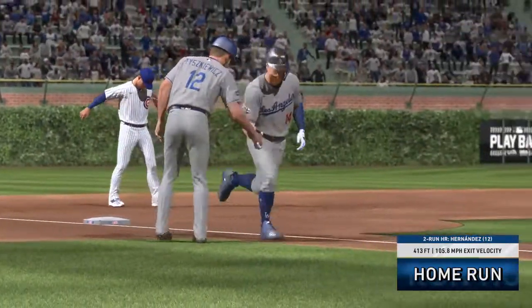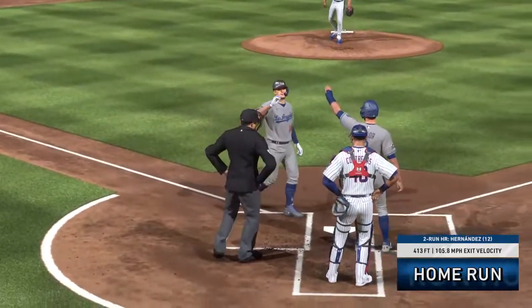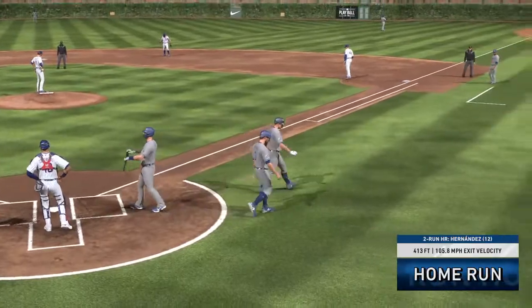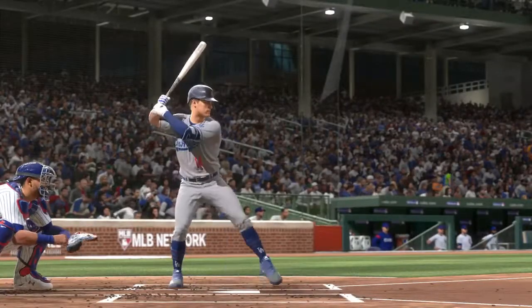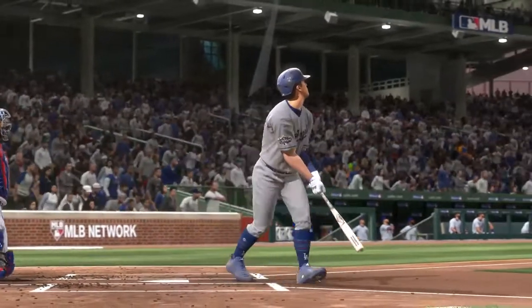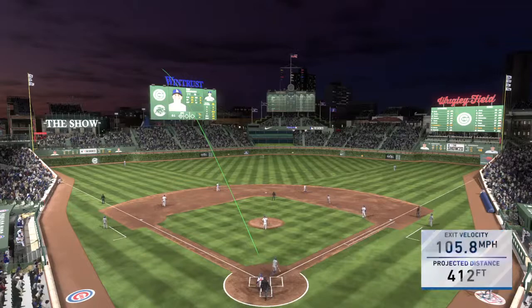It's a 2-run shot to straightaway left. 12 home runs for him now thus far, and it gives the Dodgers a 3-1 lead. When that pitch was grooved right down Main Street, he couldn't believe it. He started salivating when he saw it, but stayed back enough to put a great swing on it.